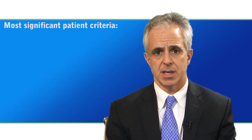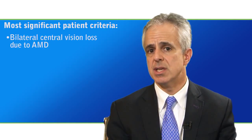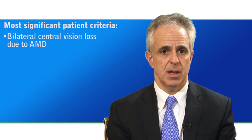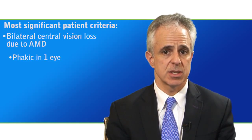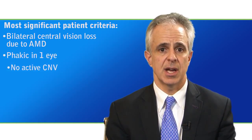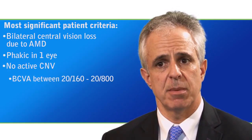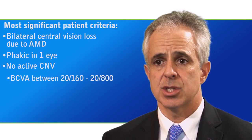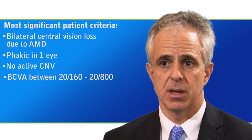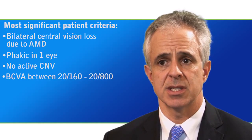The telescope implant is intended for patients with the most advanced form of macular degeneration. However, not all end-stage AMD patients are a good candidate for the implant. In addition to vision and corneal health requirements, patients must be phakic and stable, meaning no active CNV, in the eye in which the telescope will be implanted. It's also important to identify patients who understand the capabilities of the implant, and this is important, have realistic expectations about what they might be able to achieve with it. They should be motivated and willing to put in the work that's required postoperatively to successfully adapt to their new vision status.